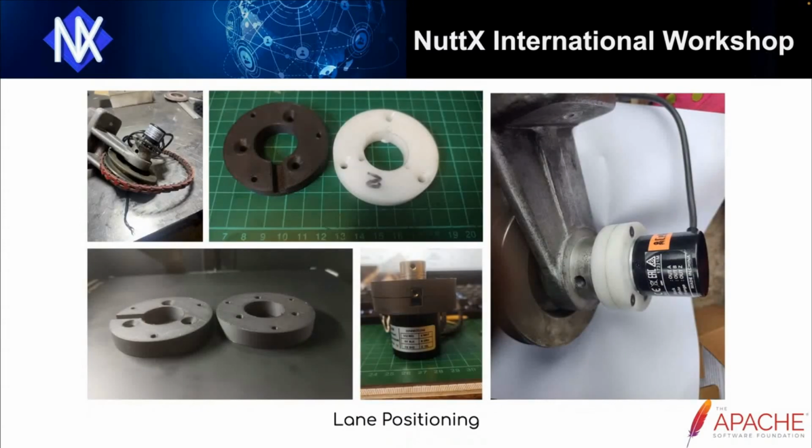So the initial test was made with 2 metal plates and some screws. That was really hard to maintain, and also it didn't provide any protection against the dust, because it's a closed place, but it's very dusty. So we needed to invent something that will also provide some cover against the dust.